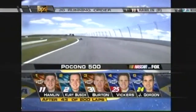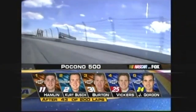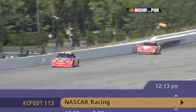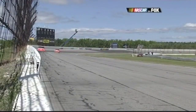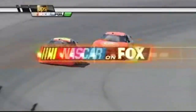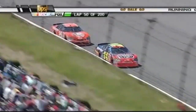Denny Hamlin at 43 laps now with a 6-second lead over Kurt Busch. Bit. That's just a minor little kiss. I don't think it really hurt anything, but you just run out of room over there. And he almost did this qualifying the other day. He did a very similar thing, but I don't even think he skinned the paint on that baby. I know he didn't blow any flames out. No, just getting little Pocono prints on his fenders there. But he did bring his buddy there behind him a little closer.